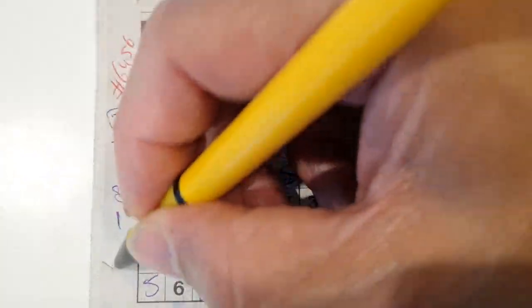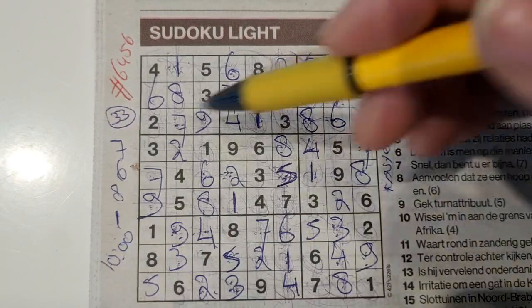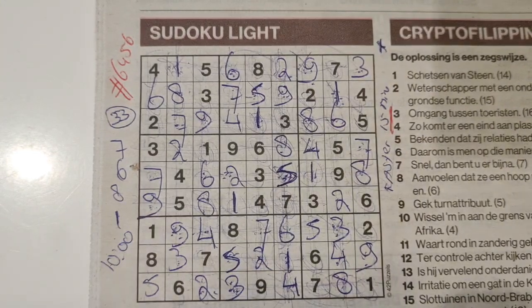Finish in 10 minutes. Well, told you need to be faster than 50 minutes. 33 printed digits, a lot. But we solve it again. It's a Sudoku Light. We solve it again, and I like this one.